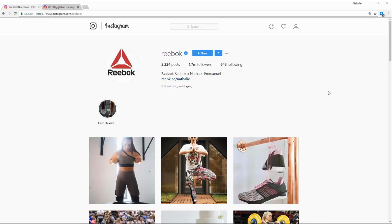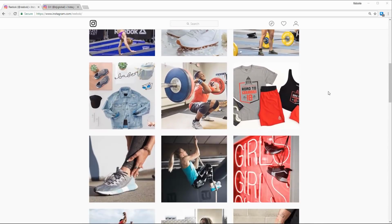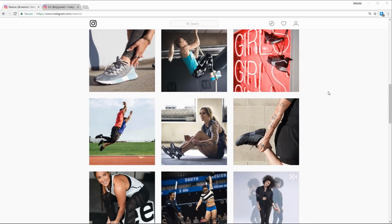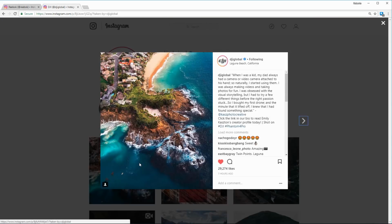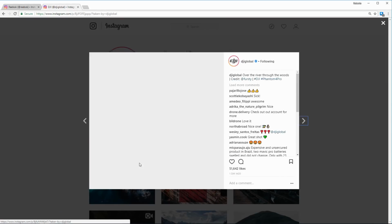First, make sure that your posts are relevant for your niche. For example, if you sell sports equipment, you want to post photos of sporty things like people working out and motivational quotes. Also, make sure your photos are stylistically similar. Ideally, you want to develop your own identity, but if you're just getting started, the best thing to do is choose a filter and stick to it. This will help people identify your account as it passes by in their feed.